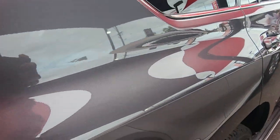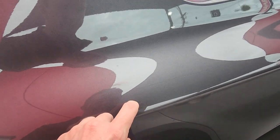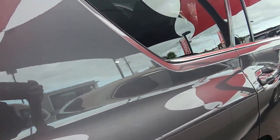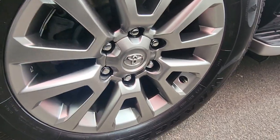Okay, just a little tiny little bit of dirt, a tiny, very faint little scuff just there. It's not actually sort of into the paint, but it is just a very tiny sort of hairline mark. But not too bad as well. And just that final wheel for you too.